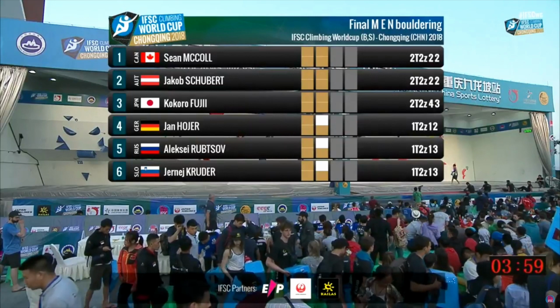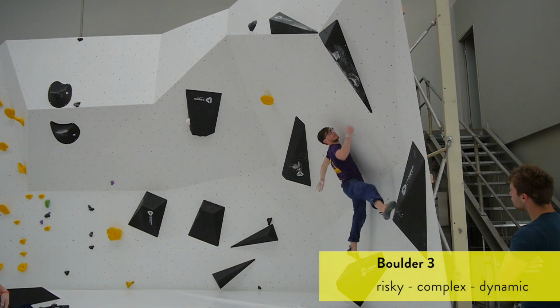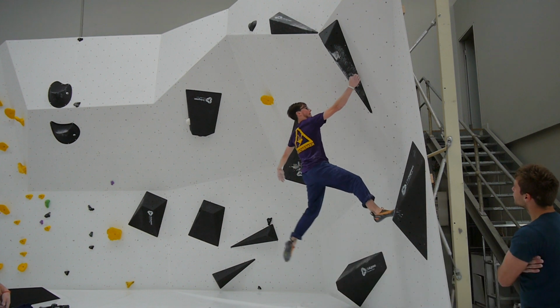Flash for Jakob and McColl on boulder number 2. Kokoro needed a couple more tries, and now to boulder number 3. This is not boulder number 3, but I think this is what the routesetters had in mind.